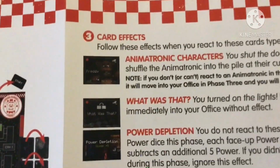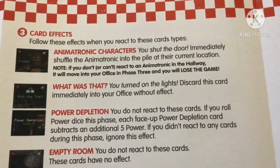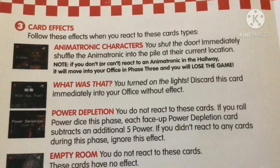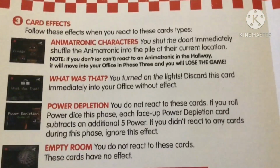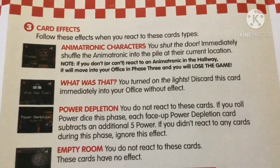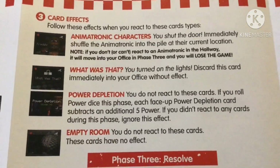Here are the card effects. Follow these effects when you react to these card types. The animatronics, you shut the door immediately, shuffle the animatronic into the pile at their current location. Note if you don't, or you can't react to the animatronic while they're in the hallway, which is the final camera before the office, they will move into your office in phase 3, and you will lose. What was that card? You turned on the lights, discard this card immediately into your office without effect.